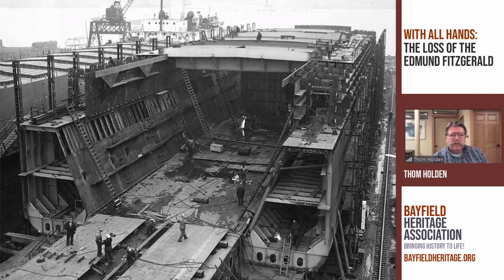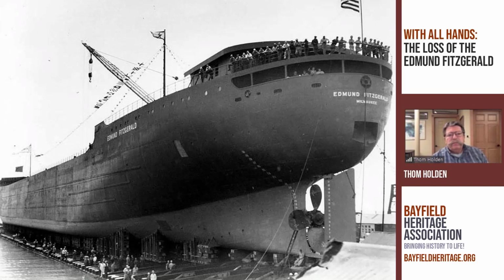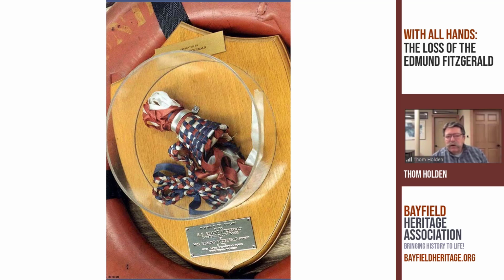Here the ship is, the hull at least is complete, and this is an important part for the shipyard because once the hull is launched, it actually gets into the water, a lot of money changes hands in the shipyard. So we want to get the hull in the water even though the ship is not completed. Mrs. Fitzgerald launched the boat and broke this bottle of champagne over the bow, and then the process of getting the boat into the water began.